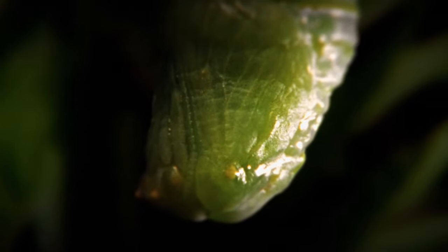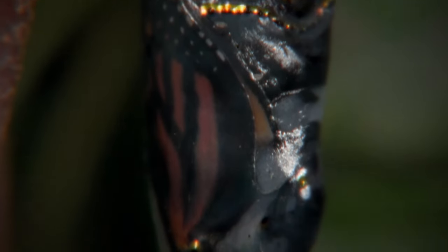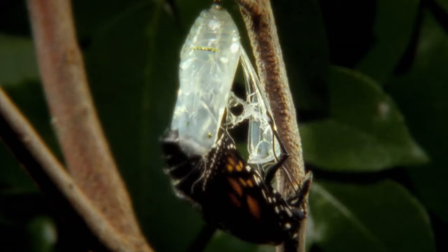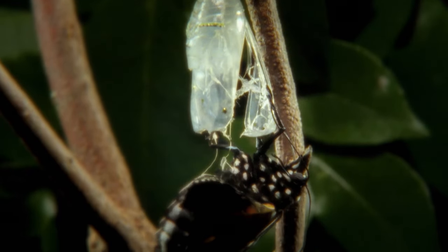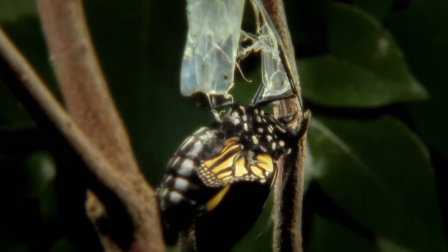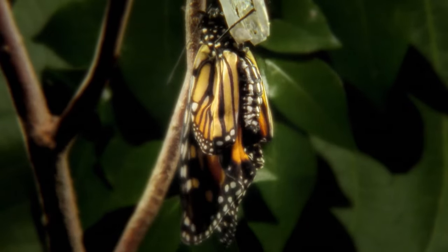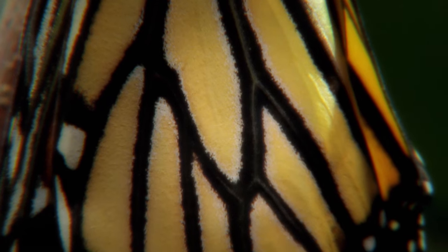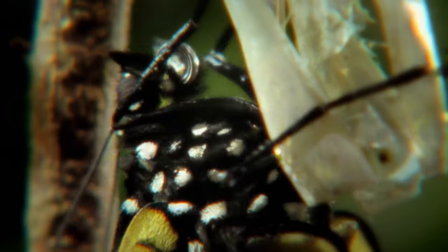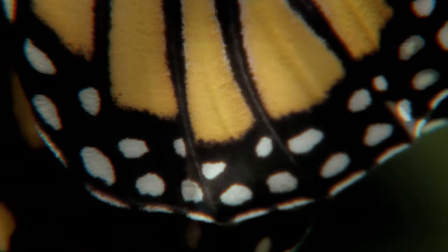Inside here, one of nature's greatest wonders takes place as the hidden caterpillar undergoes its metamorphosis into a fully formed butterfly. On the morning it emerges, the butterfly will hang from its split chrysalis for several hours until it is sure its wings are completely dry.